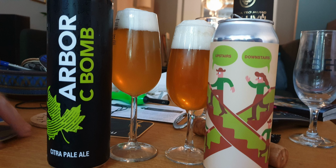So you brought both of these beers and I'm very happy because I have never had the Arbor Seabomb. I've never even heard of it. This is Arbor Ales, brewed in Bristol. It comes in at 4.7% ABV. They make a big deal out of it being 568 milliliters, which is one pint.